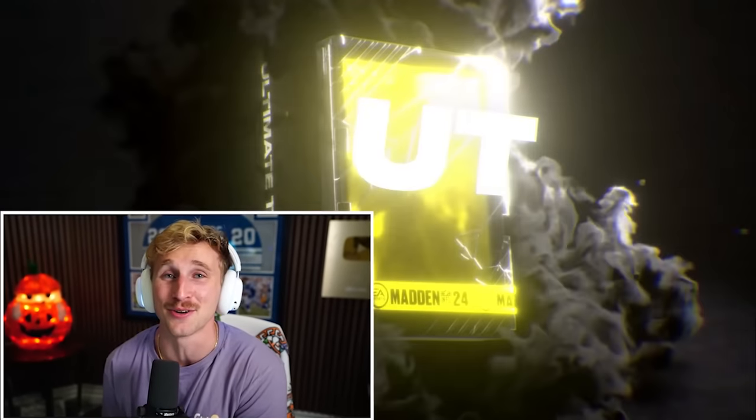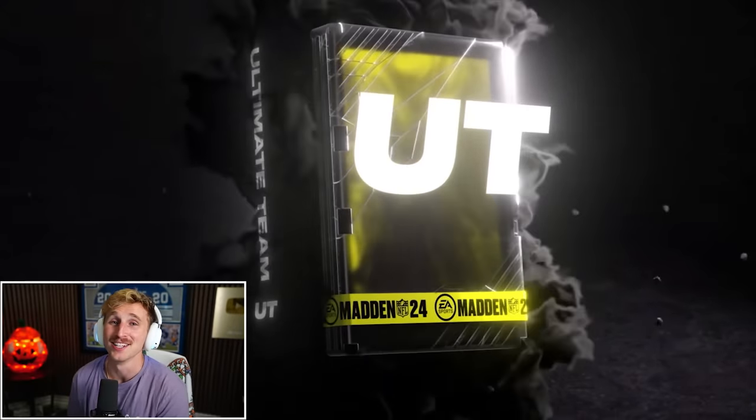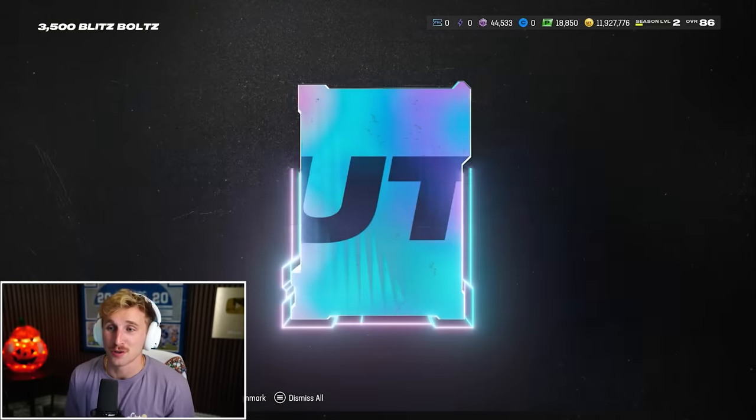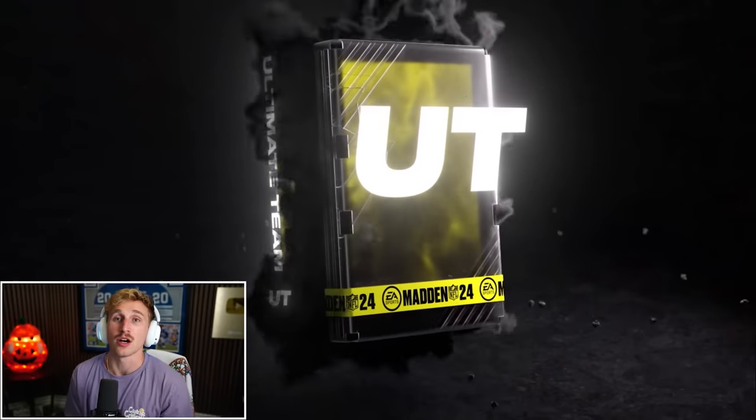I don't really care what I get in the rest of these. Just keep in mind, though, guys, I've gone through a lot of these. And I finally struck gold, but it took a while. So then we also get our 3,500 Blitz Bolts right here. Let me just quick sell those. And then we also get our Triumph Elite Pack.